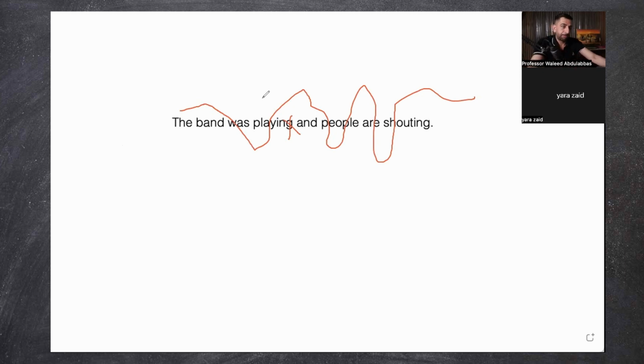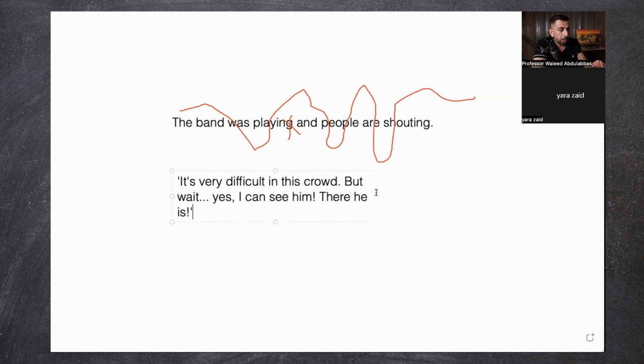Again. Say it again. Was playing. The band was playing and people are shouting. The band was playing and people are shouting. That's very beautiful. It's a little bit of stress here, a bit of emphasis on pronunciation.